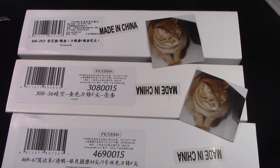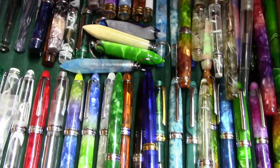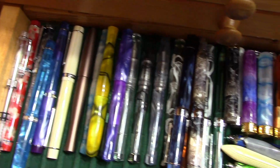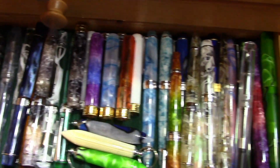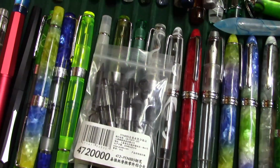I need to make a confession. I have a PenBBS addiction. I can't find a 12-step program that will help me out. I feel compelled to go on Etsy periodically, no less than once a month, or else the withdrawal symptoms become too great. And unfortunately, every time I do this, I find pens that I need to have.